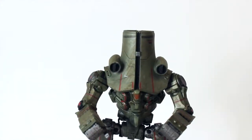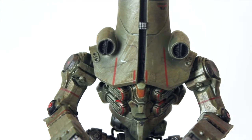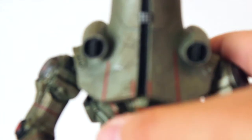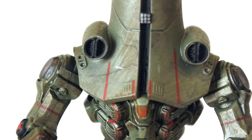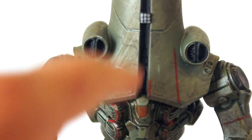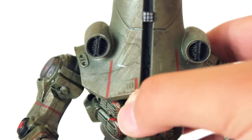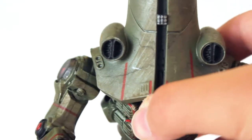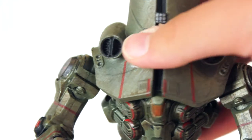Getting a closer look up here, you can see the vents that are at the top. Let me get that in focus. Let me try to get that even closer. There we go. So you can see all the vents here, they really grab the little details in it. They have all the paint and designs. You can see a little bit of wear and tear on the body itself, which is actually cool. I didn't notice that until I put it in the light. So it does look like he's been in battles, he has damage, or she, I should say, sorry about that.